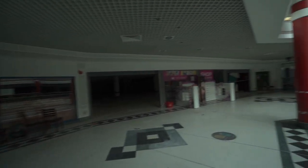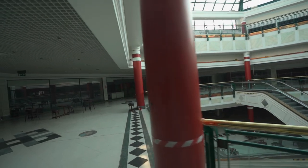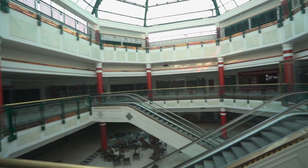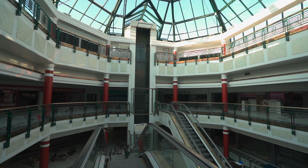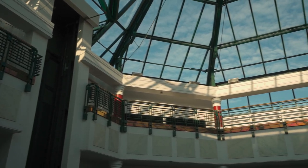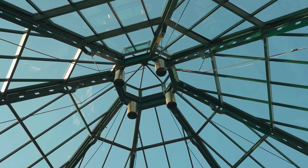There's an Argos up here. Jesus. I think what makes these places so cool is that the architecture is so different to anything else. It was a beautiful yet sad scene to stomach, imagining how many shoppers would have walked up those escalators over the mall's lengthy duration of use.